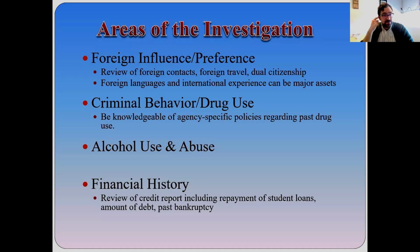In this case, foreign influence and preference is really looking at foreign contacts, as well as to what degree those relationships or your preference for those specific foreign contacts could affect your decision or work ability within the specific agency or department that you would be applying to. And so they review foreign contacts, foreign travel, and dual citizenships. There are going to be some agencies that will require you to renounce dual citizenships, depending on what those dual citizenships are, as well as basically making sure that you have one sole citizenship to whatever country, in this case, the US. And so that may be a component of applying for or receiving a security clearance.